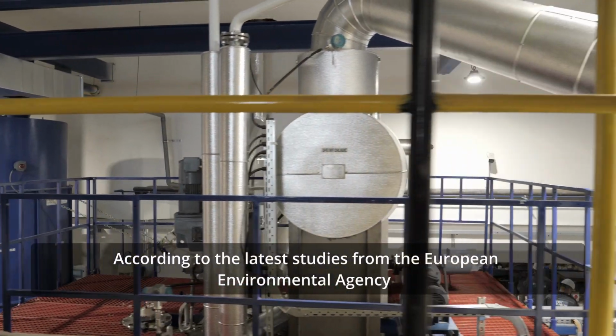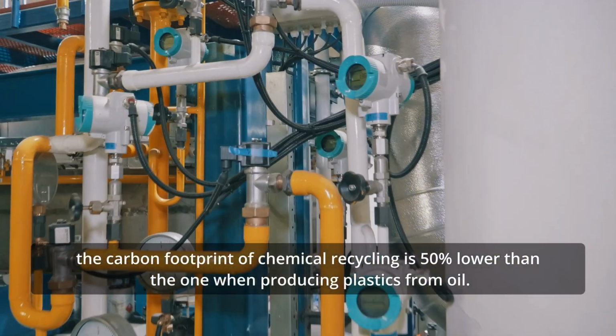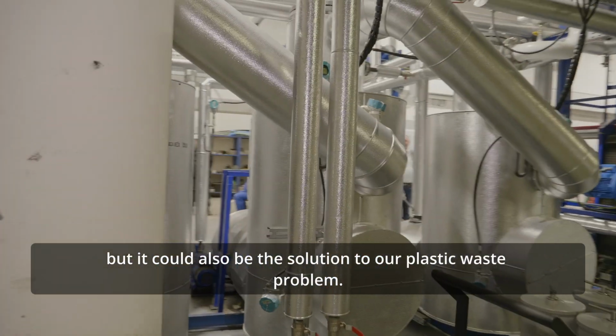According to the latest studies from the European Environmental Agency, the carbon footprint of chemical recycling is 50% lower than producing plastics from oil. So Eurex Energy's technology is not only good for the environment, but it could also be the solution to our plastic waste problem.